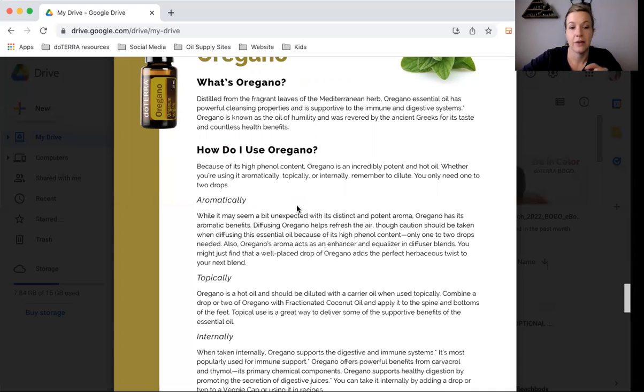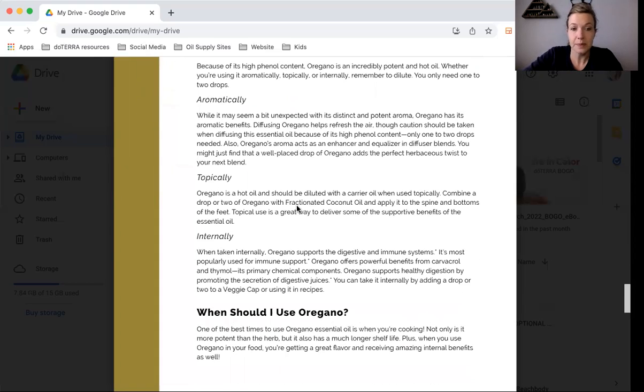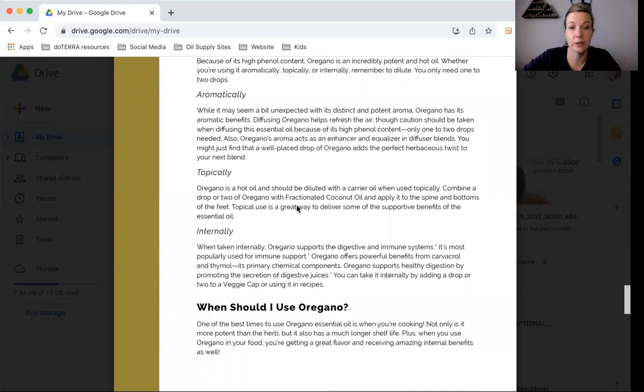But it's great if anyone in your family is feeling under the weather, if you're dealing with any seasonal changes, oregano is the way to go. I do make a lot of roller blends that have oregano in it because it is very powerful for your immune support as well. Applying that on the bottoms of your feet and your spine is very supportive for your body.